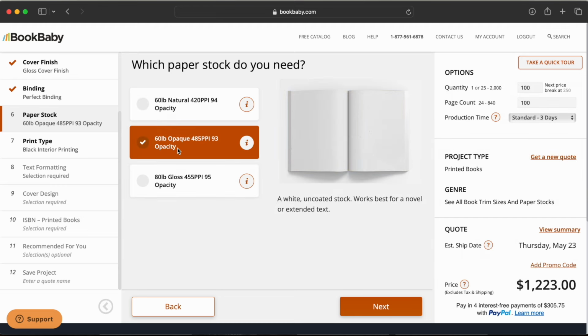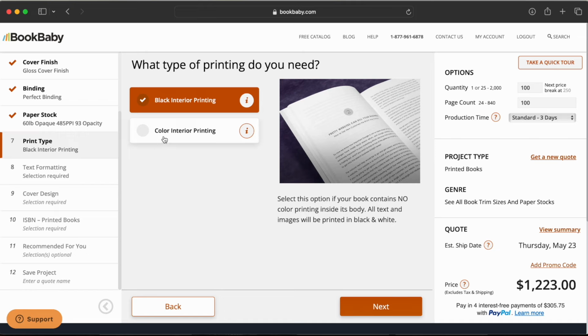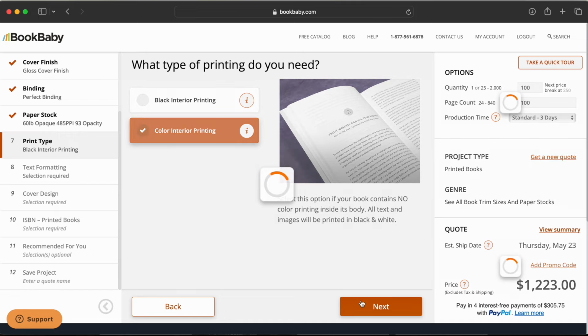For this one, I definitely asked a lot of questions about how I wanted my book to look. I said I want my book to be a workbook. I want people to be able to write on it. I was asking what paper would be best, and I go over the paper quality in my first impression video. And then I did color exterior printing.